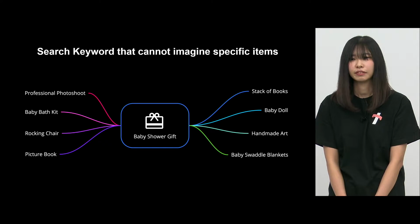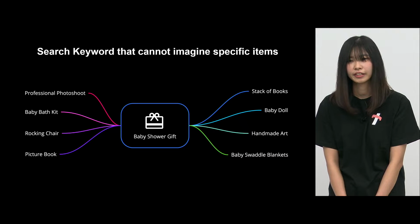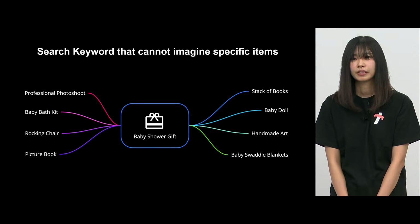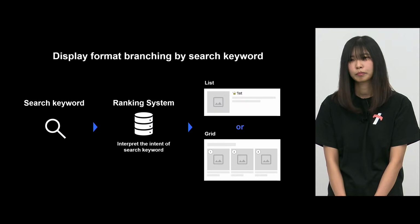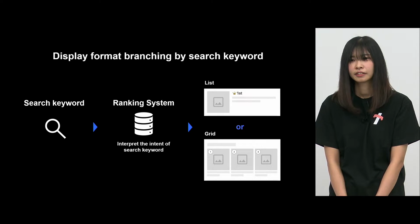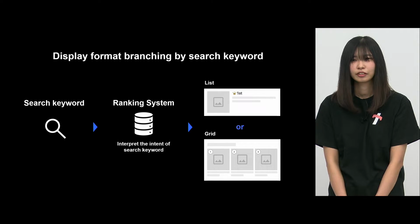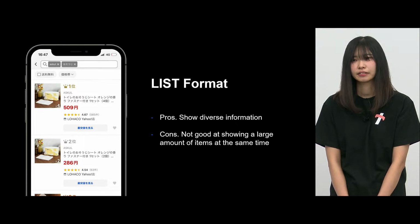Let us now consider a user searching for a product using the search term baby shower gift. The search term baby shower gift suggests that the user does not have a specific product idea in mind. In this case, rather than being interested in the differences between individual products, users would like to know more general information about what kind of products are suitable for a baby shower gift. This tendency was found in the quantitative research, and in order to meet the various needs of users, we focused on the format of the display. By interpreting the intent of the keywords used in the search, we can dynamically select between list and grid display formats to provide a ranking based on the optimum granularity of the information required by the users.